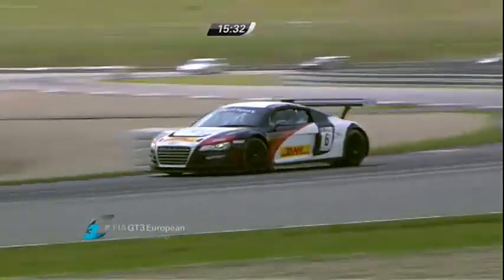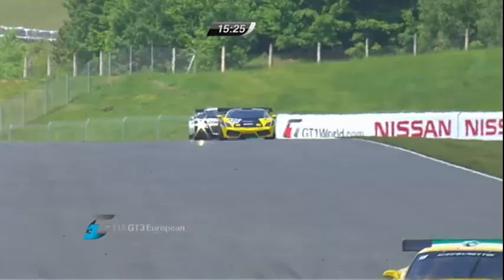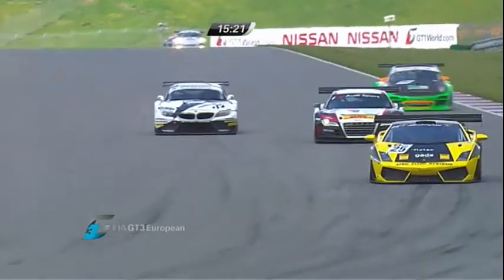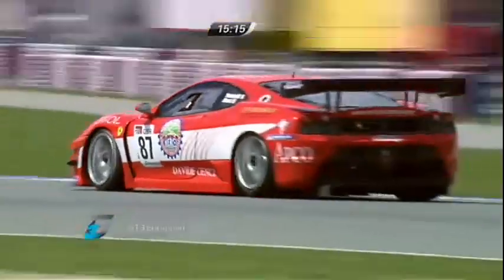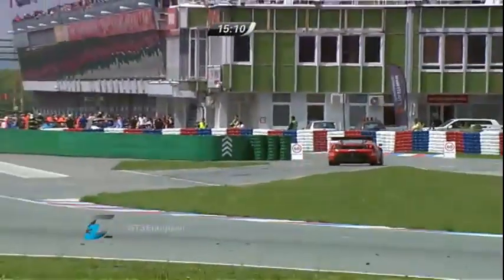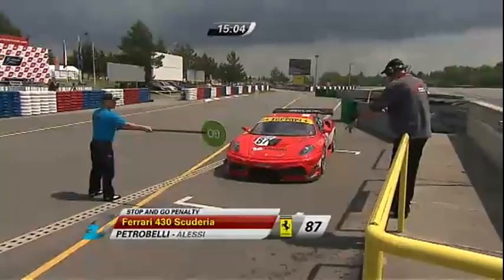So, the Ferrari is going to have to come into the pits as we watch the battle now for 10th, 11th, 12th and for 13th. And heading it all, car number 25, the Lamborghini, as the Audi comes under pressure from the BMW behind him. And that car number 25, Giorgio Sanna in the Lamborghini Gallardo, as the Ferrari F430 comes in for its first penalty. And we have a brand new leader.